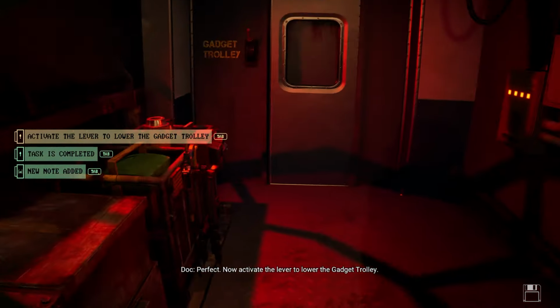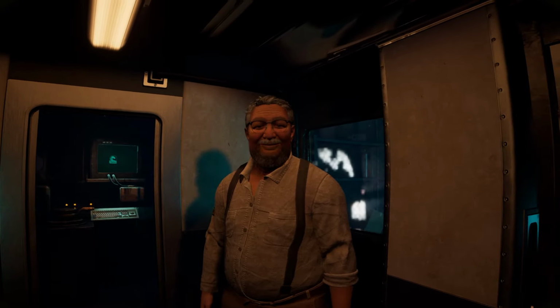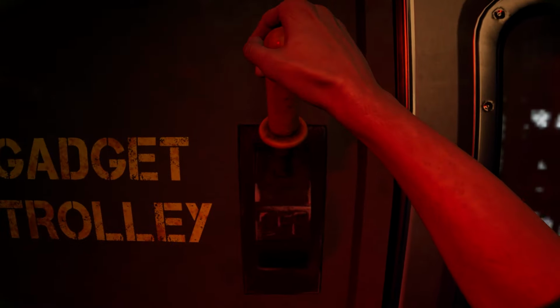Perfect. Now activate the lever to lower the gadget trolley. I don't like that I have to keep track of this. Listen, dog. I didn't sign up for this. Technically, I didn't. Oh, this guy.